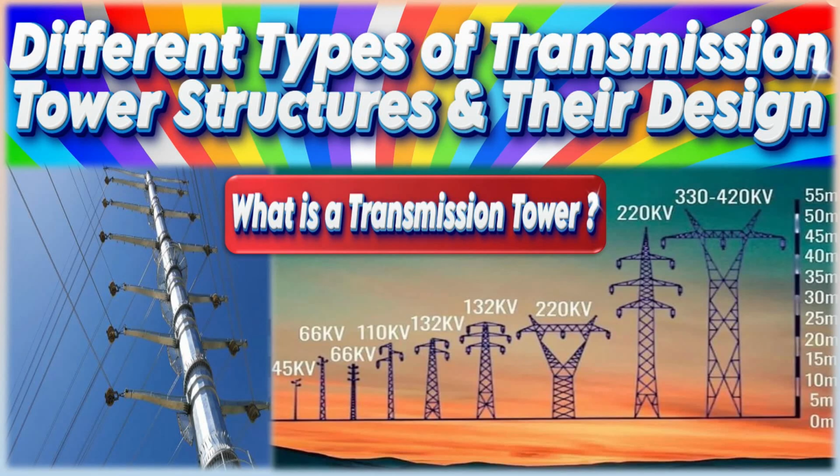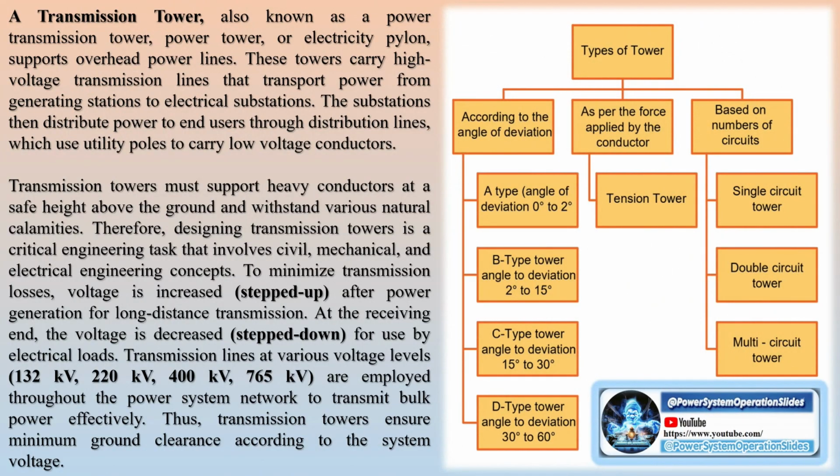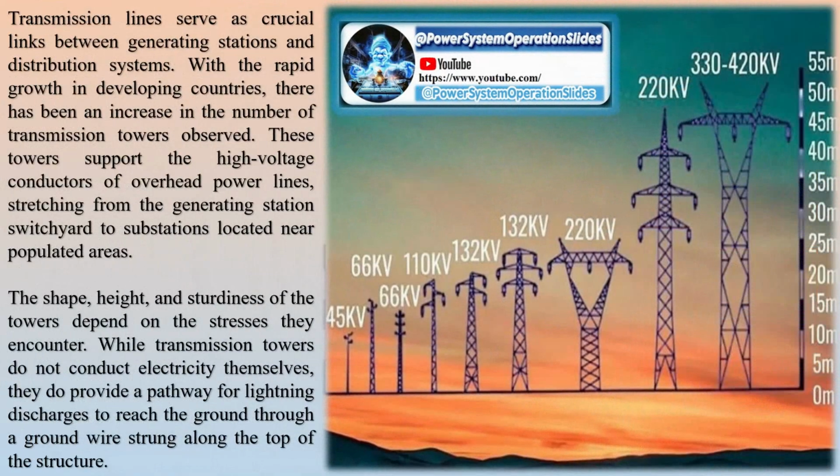Transmission towers, also known as power transmission towers, power towers, or electricity pylons, play a crucial role in supporting overhead power lines. These tall structures, typically constructed of steel lattice, carry high-voltage transmission lines that transport electricity from generating stations to substations. The substations then distribute power to end users through distribution lines supported by utility poles, which carry low-voltage conductors. Designing transmission towers is a critical engineering task that involves civil, mechanical, and electrical engineering concepts.